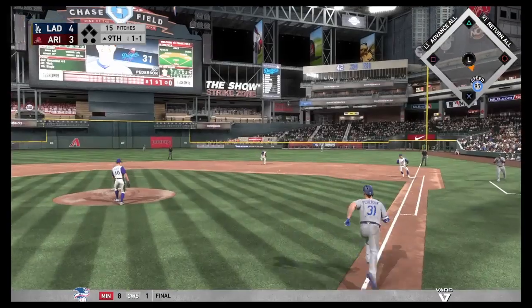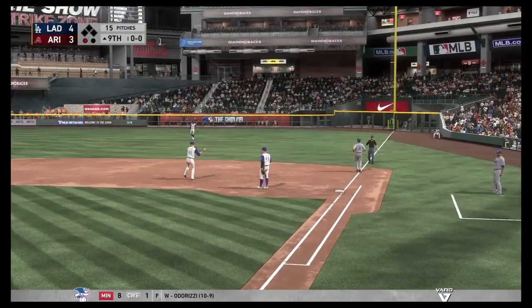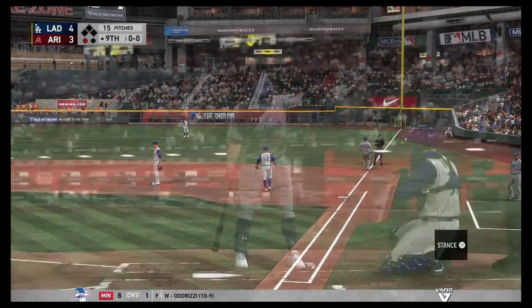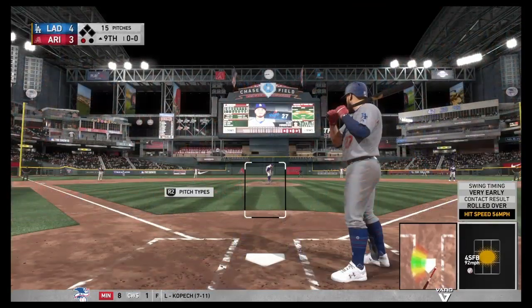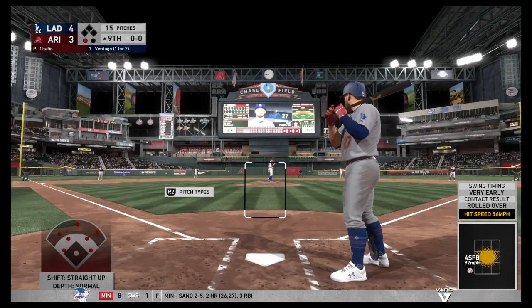Weak roller right side. And a ground out. Throw on to first for the out. Darn it, bro. That is how the 9th inning gets underway. Been struggling with the bats lately. Riding in once again, Alex Verdugo, for a good half of this game. 1 for 2 in this one. 1 for 2 is Verdugo.